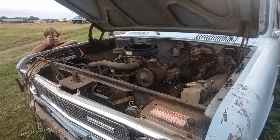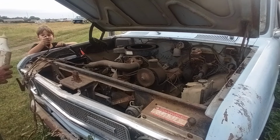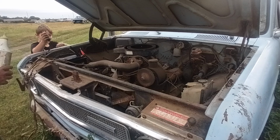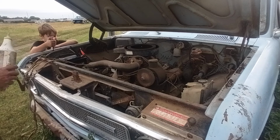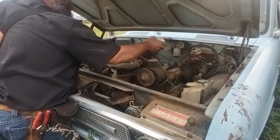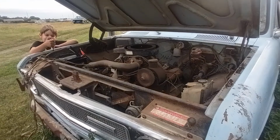Go ahead and crank it. Holy shit! Look at that! That thing cranked right off just right now. Alright, let's see if it'll do it again.